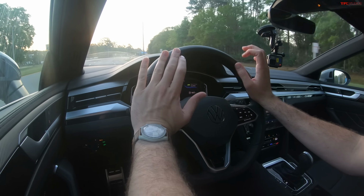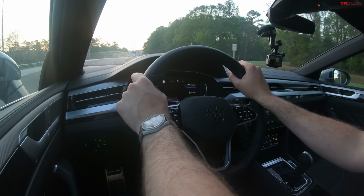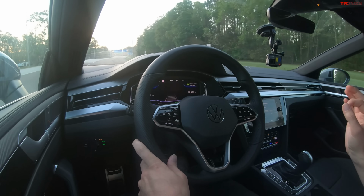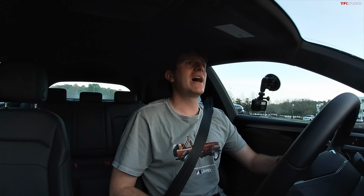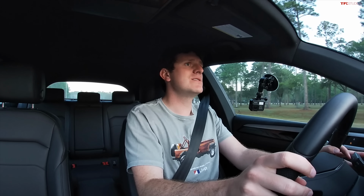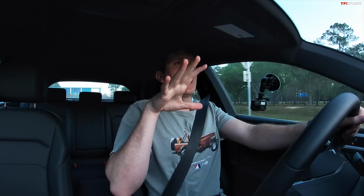Now in the lineup, there's SE, SEL, and SEL Premium. The SE starts in the $43,000 range, and that's what we're driving today. And I actually think it's very well equipped for that starting price, with adaptive cruise, lane centering, LED headlights, all that for like the low to mid $40,000 range is really pretty good. So this is probably the one I would recommend going for. You can get it into the $50,000 range if you get the SEL Premium, big wheels, all that kind of thing, but save the money and get this model. I think that's kind of the sweet spot.